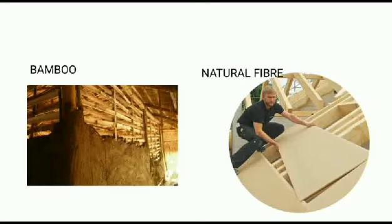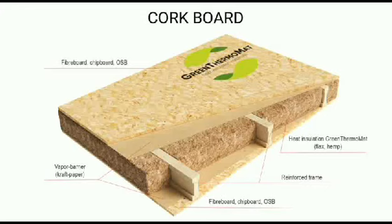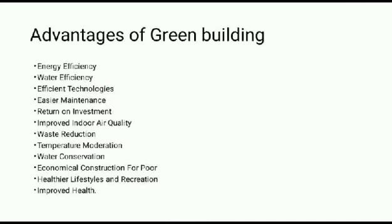Bamboo: here they first construct bamboo walls and bamboo panels, then cover the bamboo panels with cement. This is also a good insulation material. Natural fiber board is placed for insulation purposes only. Cork board is also there for insulation purposes, and many times it is used for roofing and walls. For roofing, it should be protected properly to avoid erosion from the rain.